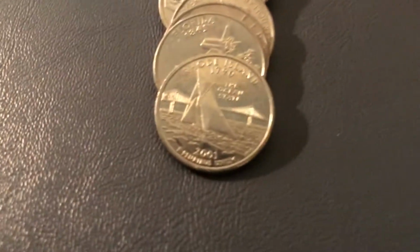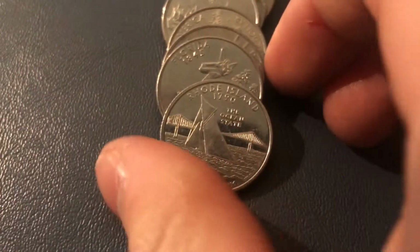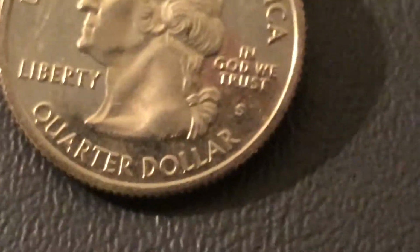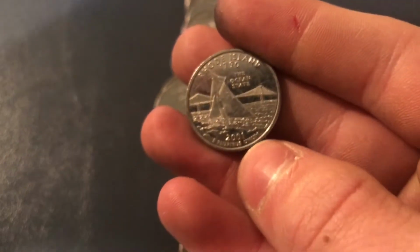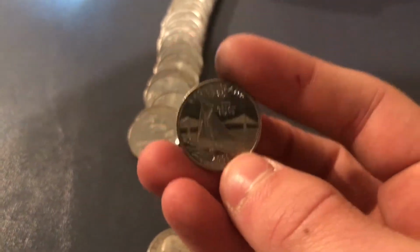Yeah, let's see what else we can find. This is amazing. I knew this coin looked funky. Can you see it? It's a proof. S mint mark. Right there. Boom. Rhode Island. That's my first proof quarter ever. They're so hard to find. Can't believe I actually found one. That is so cool.